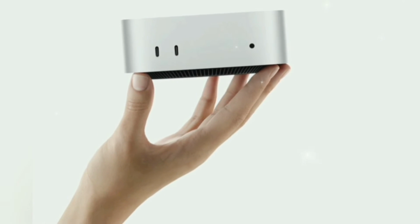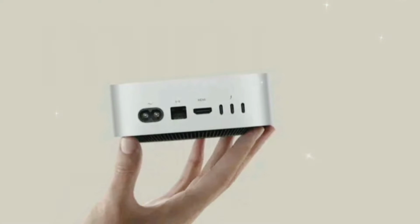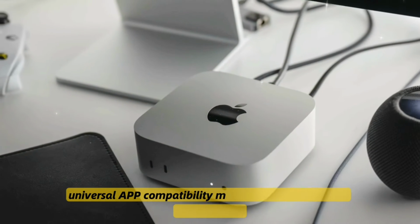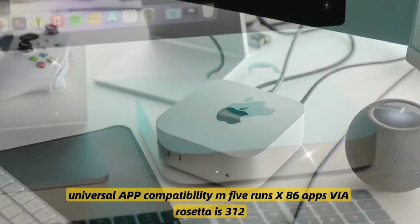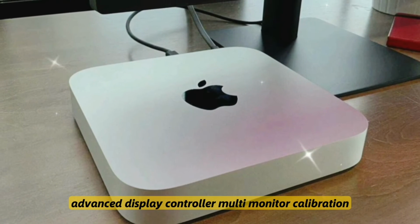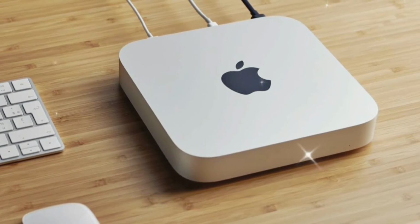10. macOS Sequoia integration, AI macros, desktop phone mirroring, context-aware Siri. 11. Universal app compatibility, M5 runs x86 apps via Rosetta. 12. Advanced display controller, multi-monitor calibration, eGPU support rumors for devs.